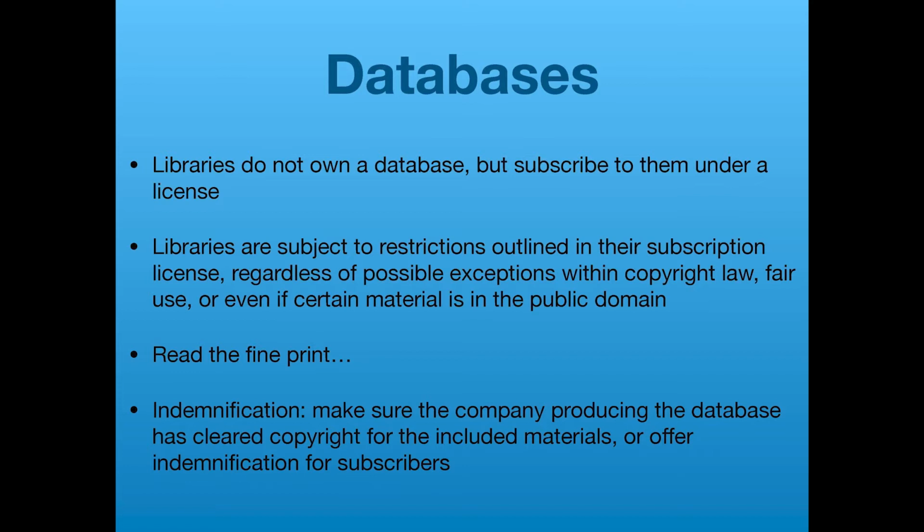So from a copyright perspective, it is essential that if subscribing to a database, your institution's goals align with the uses and restrictions outlined in that license. If, for instance, there are caps for the amount of users that may access the database, you want to make sure that this fits into your number of projected users. If there are limits to copying, make sure that this won't hinder the uses of your patrons, particularly in this new normal of remote access.